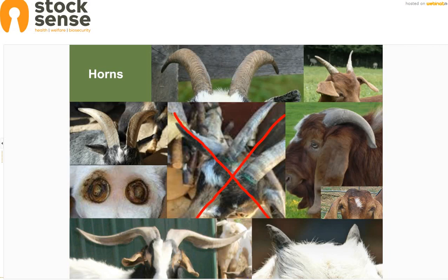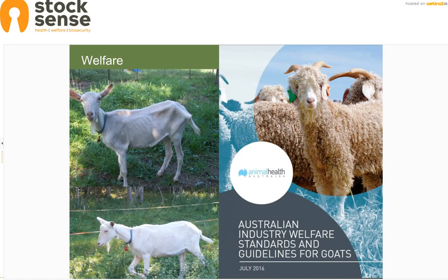Goats are very hardy animals and can and will recover from setbacks with good nutrition and care. A good resource on your responsibilities is the Australian Industry Welfare Standards and Guidelines for Goats, which was developed by Animal Health Australia with the Goat Industry Council of Australia after national consultation with various goat industry sectors. It is available online, but if you would like a hard copy, email publications@animalhealthaustralia.com.au.